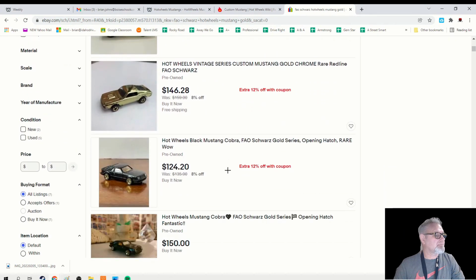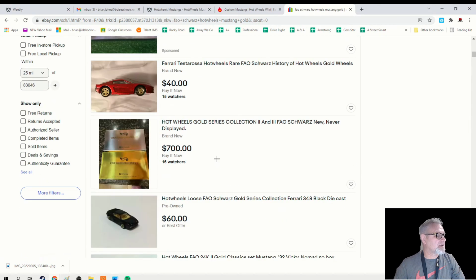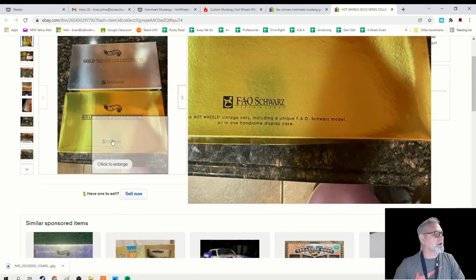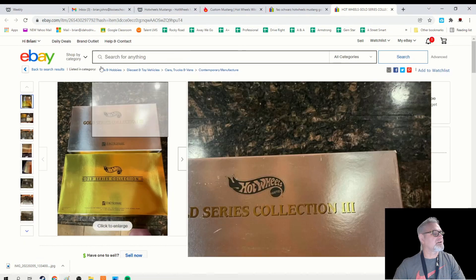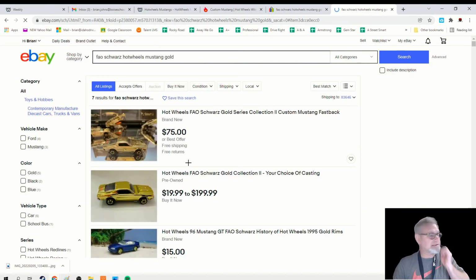Interesting. There's all kinds of prices all over the place, but some of these I kind of expected. Those are not the car, but oh, here we go. Look at these. This is how they came. These are $700. So this is how they came originally in these gold boxes. So wow. There's probably more than one car in there, I would think. Yeah, there's a whole bunch of special cars in there, but not $700 worth of special. Nope, nope. And I just want the Hot Wheels out of there, so I'm looking for a loose one.